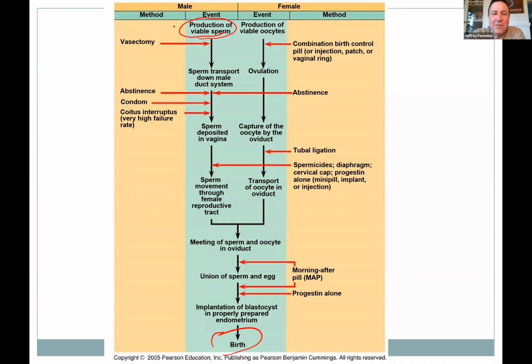We don't have anything really good right now, but a vasectomy will keep the sperm. You'll produce sperm, but they will not make their way down the system. Now you're going to make eggs, but you can prevent them from ovulating with the pill, with hormones that prevent that ovulation. That works. All right, we're starting up high there, right?